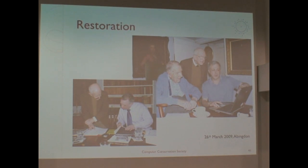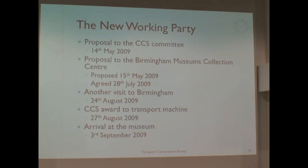And the timing actually moved really quite quickly at that stage. We made a proposal to the CCS, the Computing Conservation Society Committee, with all the findings that we had, on the 14th of May, to get their blessing that we should go ahead and do this. And I got their blessing, and I probably didn't move so fast, because I actually put the proposal in then to the Birmingham Collection Centre the day after. It was a detailed proposal about how we wanted to do this, what the goals were, and so on. And they waited to the end of July to come back with an answer, which was absolutely agonising.